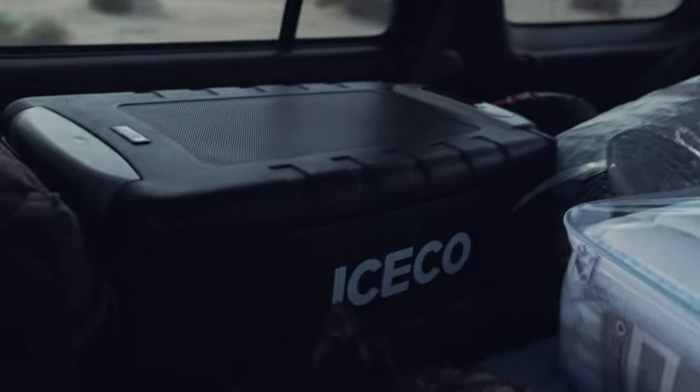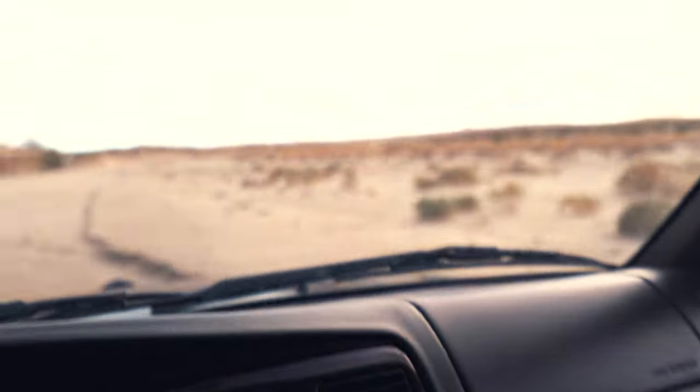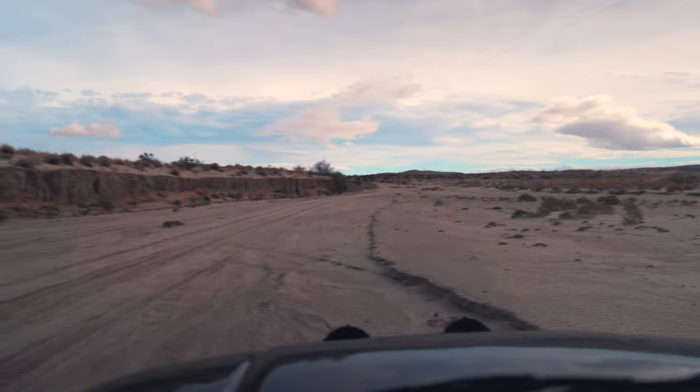We got our trusty ISCO fridge powered by the Jackery. You guys can't see that down there, it's dark. I have my ND filter on this time. And yeah, buddy, we're out here.